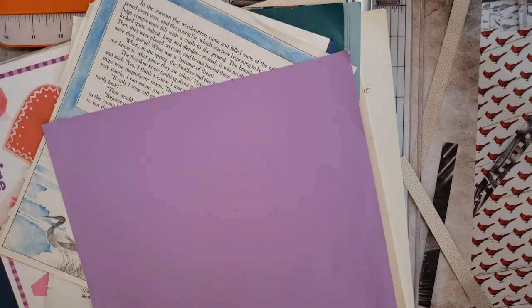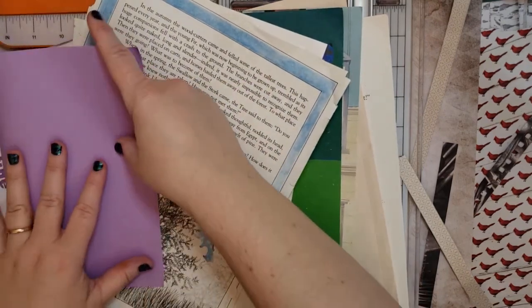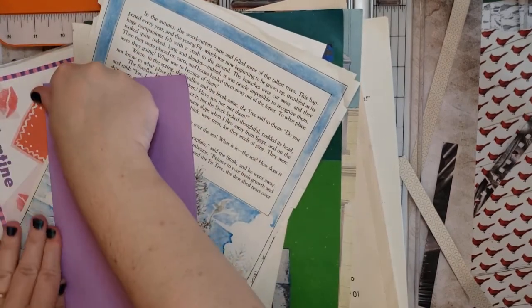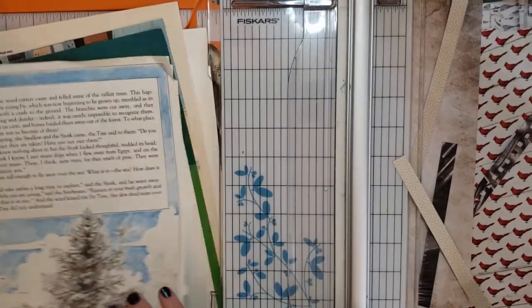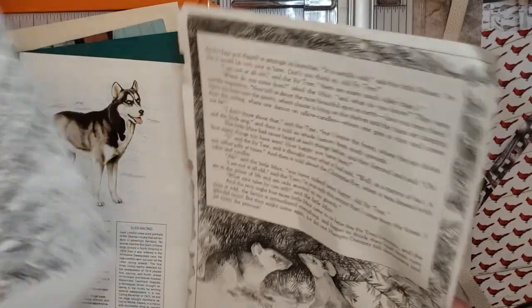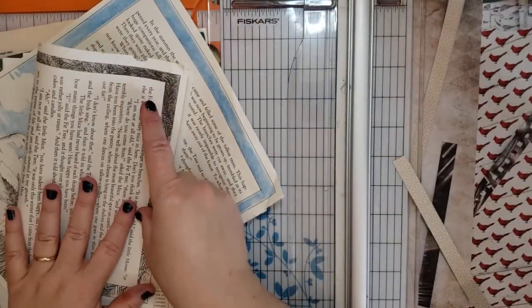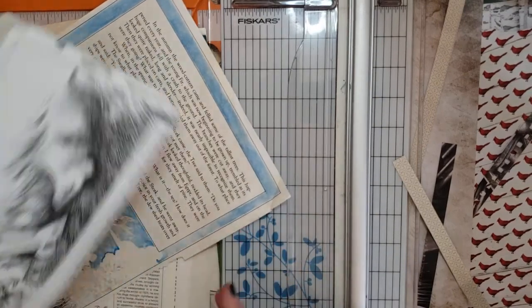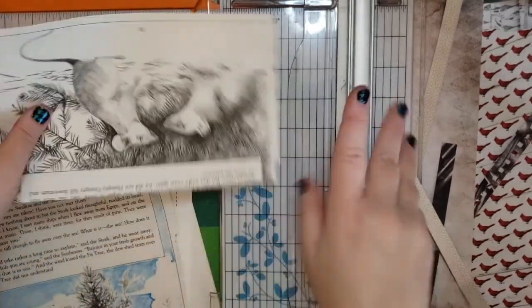So I might stick in that lavender page too, just for a pop of color. That's the one I'll probably do close to February 19th, which is my mom's birthday, and that was her favorite color. Now, I like to have words, so this one's good for words for the background. And then if I want to save the mice, I can. I don't have to cut them down.